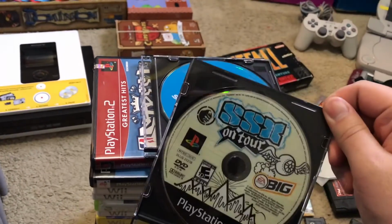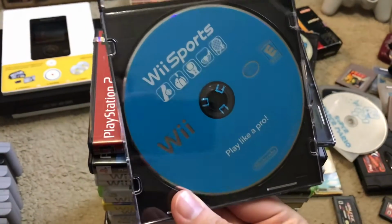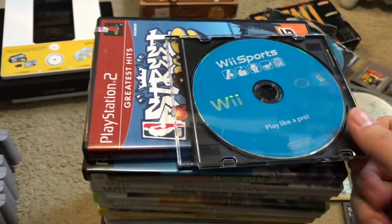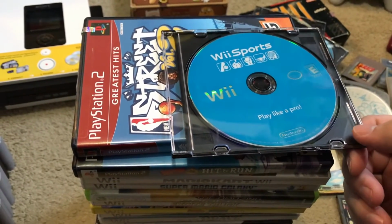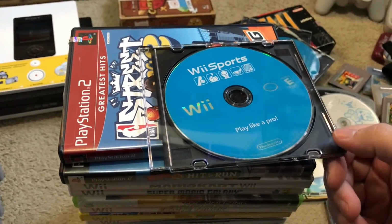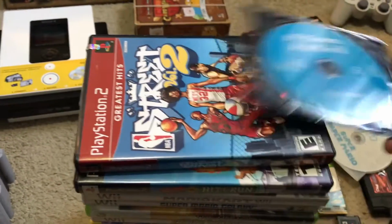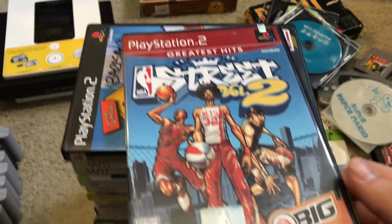This was inside the PS2, SSX On Tour. This was inside the Wii, Wii Sports. This I actually grabbed with a few other games for $15. This was in a Wii Sports Resort case, but I'll just hold on to the case till I come across a disc only of that. But yeah, Wii Sports. This was part of that big lot.